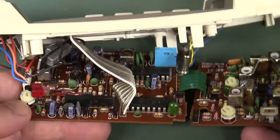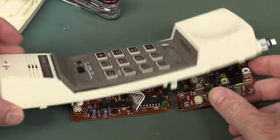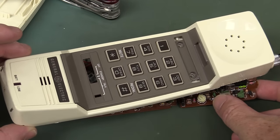They're still used in like car audio and stuff like that. So that is vintage 1980s tech. Is anyone still using one of these?